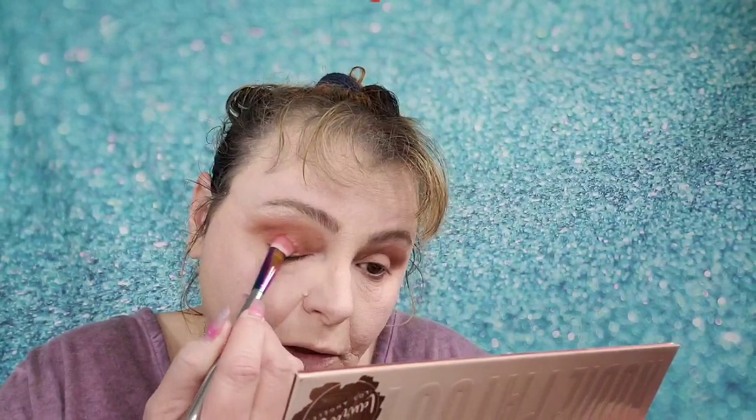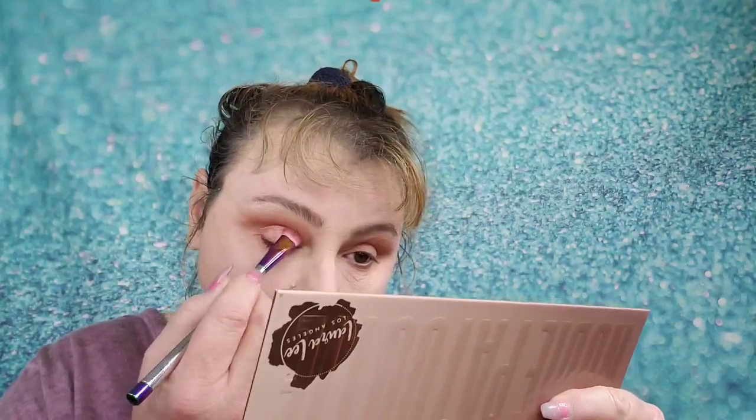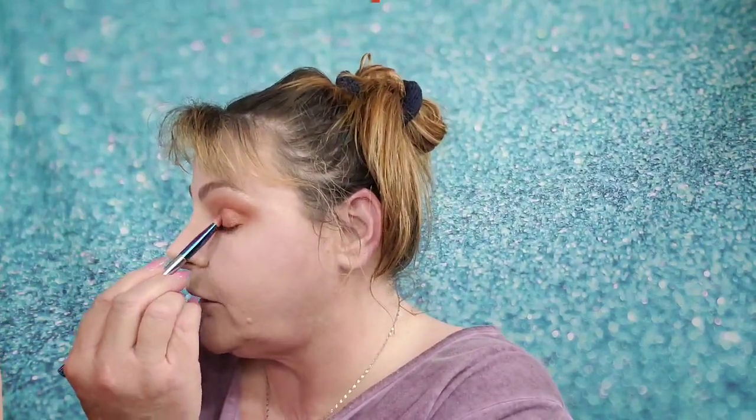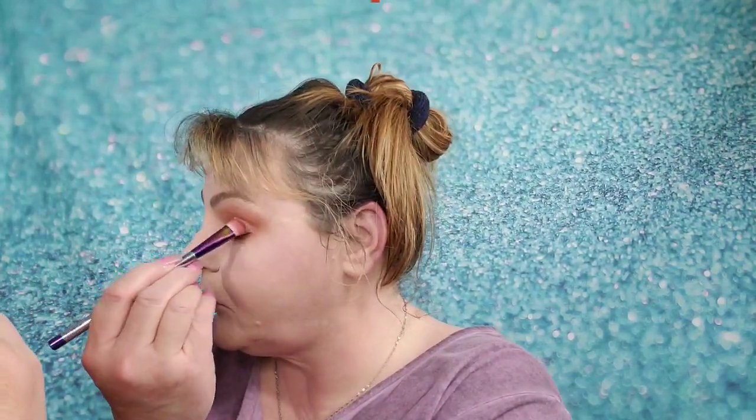Let's see. I'm just going to grab Topless here and throw that on. I'm going to use the same little flat brush I've been using. That's this pinky tone here. I'm going to grab that and just pat that on the lid. There we go. I'm not going in super heavy with it, just almost a light wash of shimmer. I like these colors because they are so versatile. What I'm doing with that color now is almost how you would do a highlighter, just a lighter wash of color. Just using it really to set that pink to my lid.